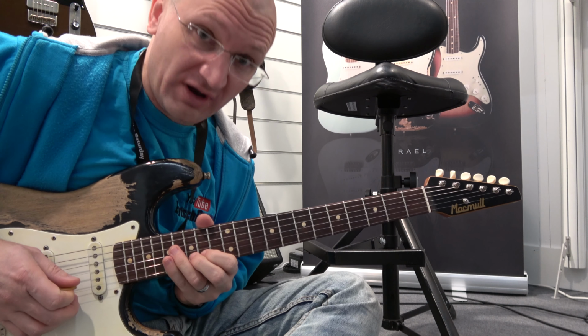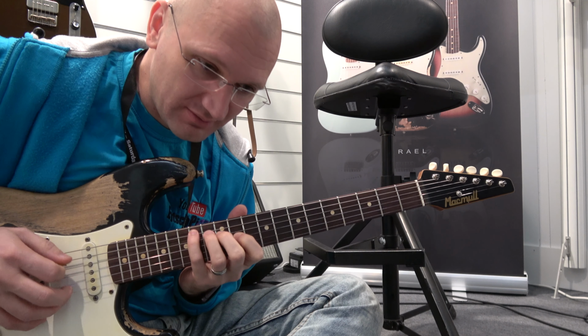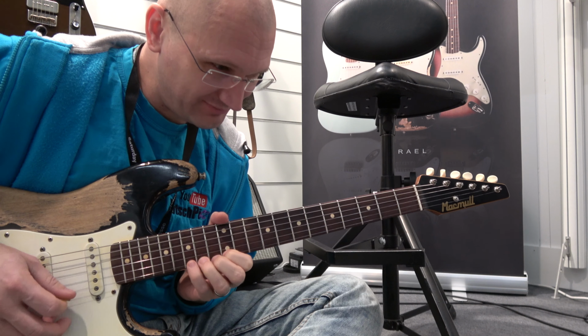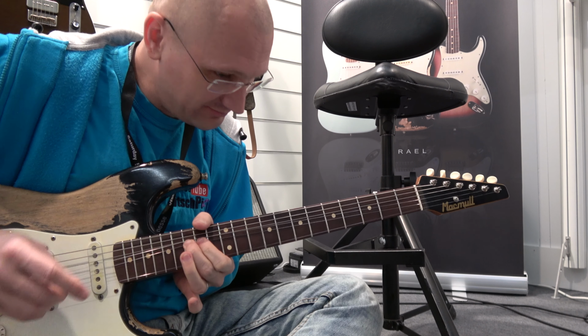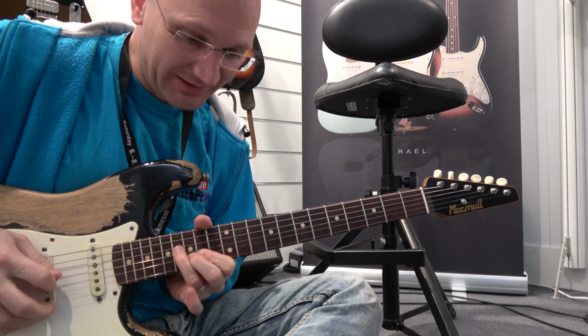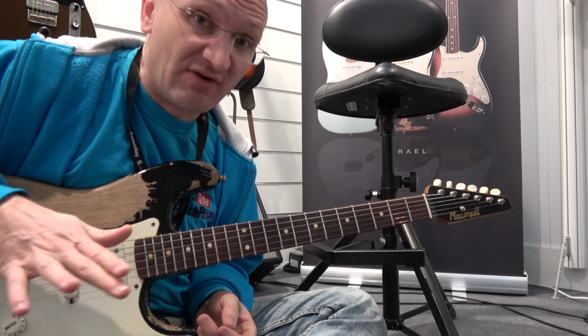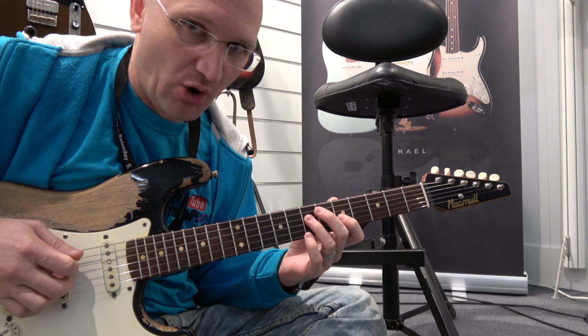Dynamics, holy fuck. This is just this pickup. I would never ever have to play more than that. This is all I need. Actually, no, but still.